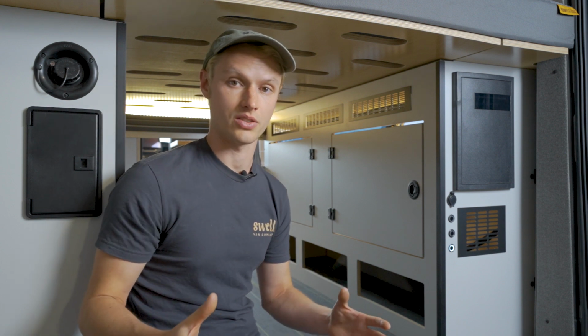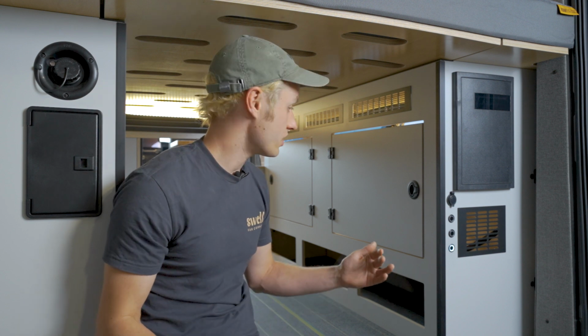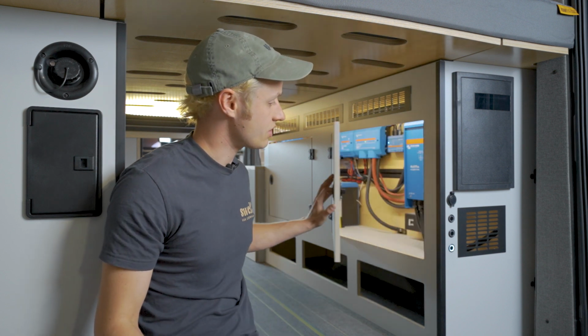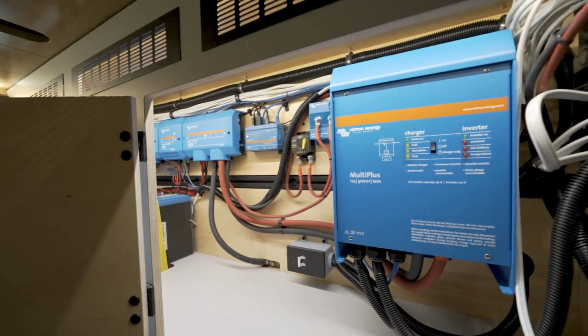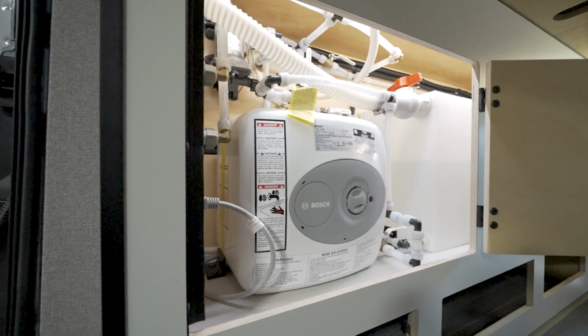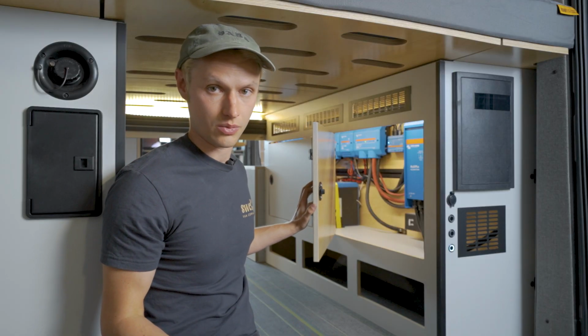The other element you might consider is, I have an electrical system, how do I keep that safe? We like to separate our electrical system into a dedicated cabinet so that it has space to be put in and keeps those live electrical connections away from the other elements of the build.